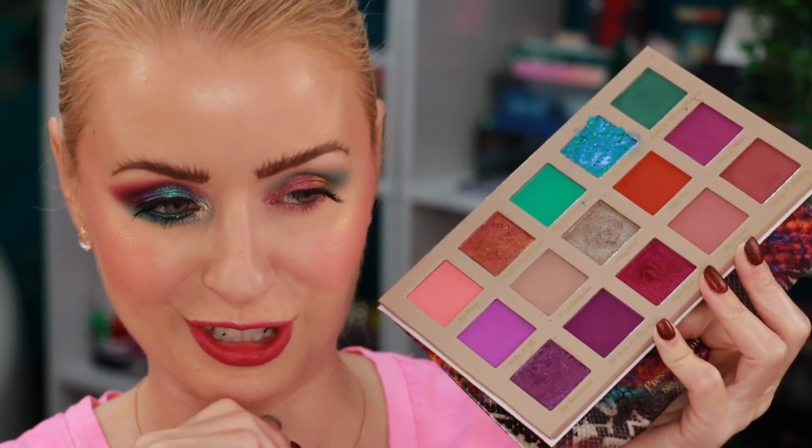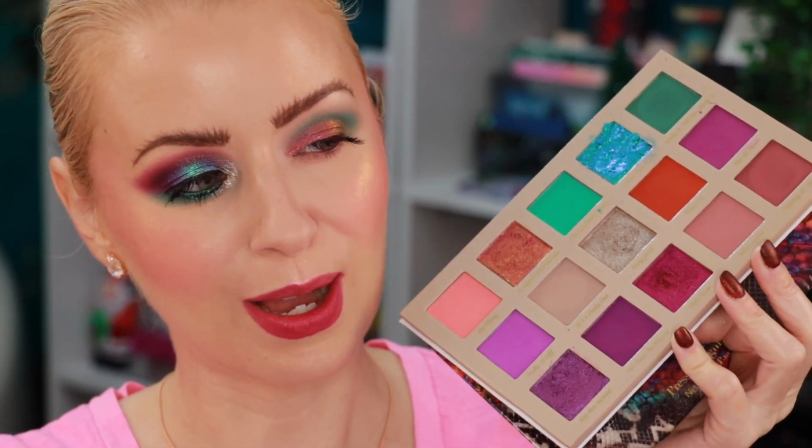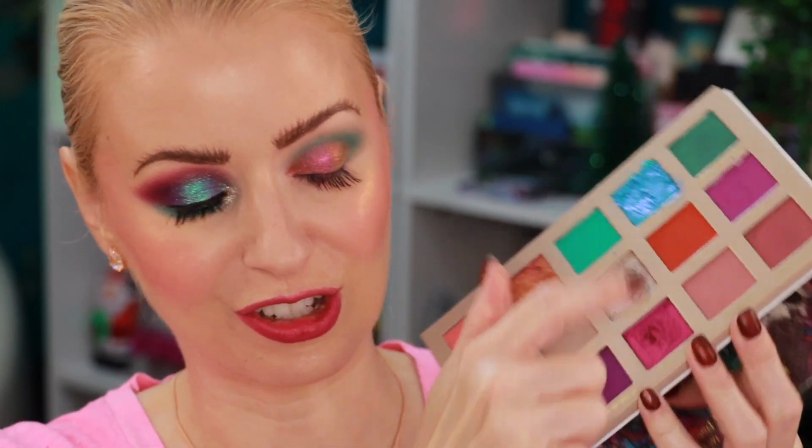Okay, so I've officially used every single shade in this palette. Pat myself on the back. For the lower lash line, I think I'm going to go in with this shade right here. This one is called Hissy Fit. Taking the shade on a Refer 26.